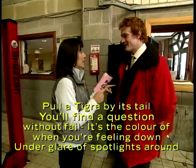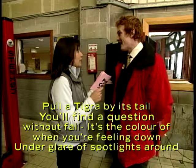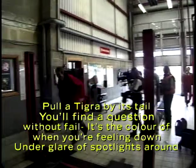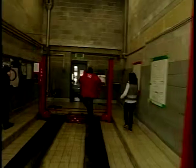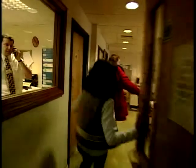So pull a tigra by its tail. Blue tigra. And what's its tail? Exhaust pipe. Yeah, and where's that? The showroom. Off you go. Well done. Excellent. You got that very quick. Have you been looking at these secretly? Come on, you're right there. You're going too fast for us all. I think he really wants to win this.